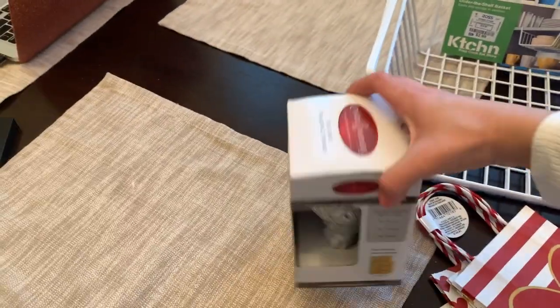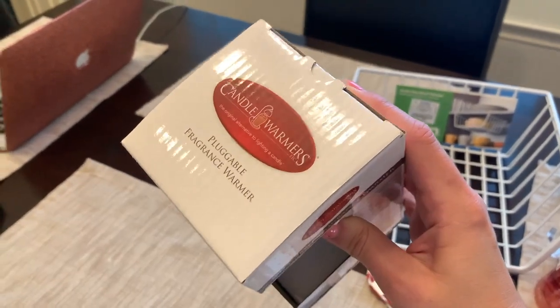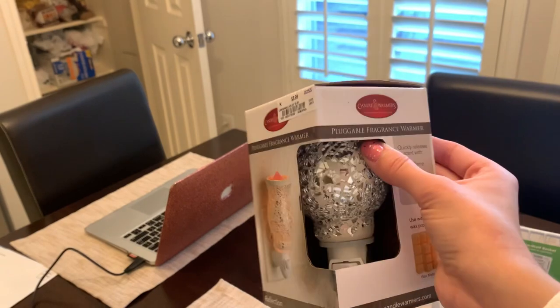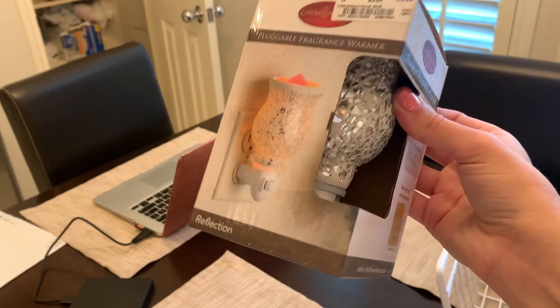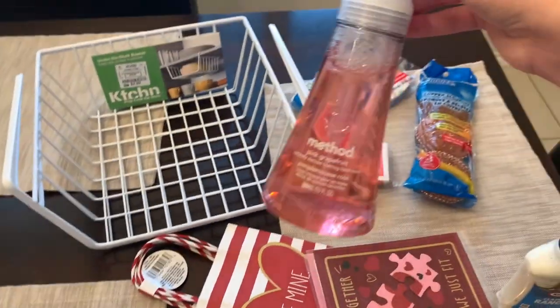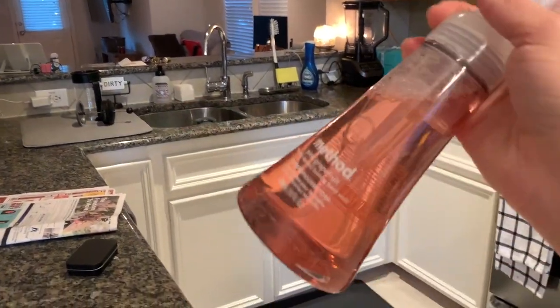And then I did pick up this wax warmer. It looks like this. This is the exact same brand that I bought off of Amazon, which is the one plugged into my kitchen right now. So I figure I'll use this in like a bathroom, I think. This was $5.99, so it matches the other one exactly. It's really cute, so really happy that I found this one. I think on Amazon it was like $10, so $6, pretty good deal. And then I did pick up some hand soap, Method Pink Grapefruit, because we actually don't have any hand soap at the kitchen right now. Or yeah, we do. Just kidding. We have Mrs. Meyers, but I'll just keep this one underneath the sink for extras.